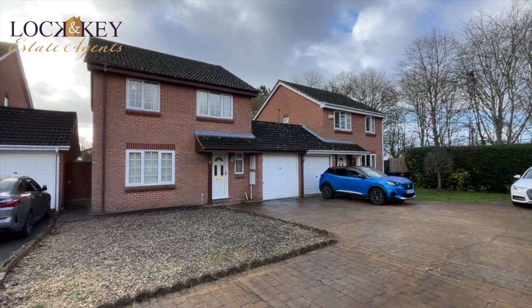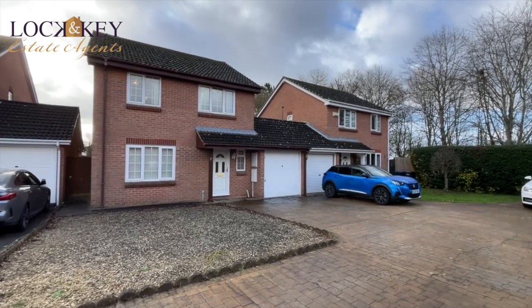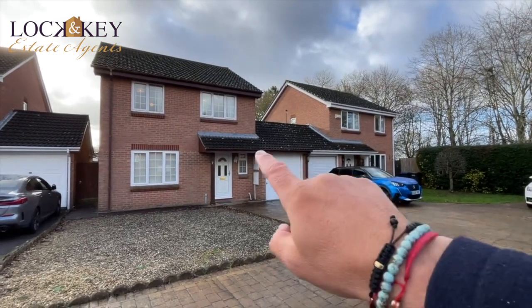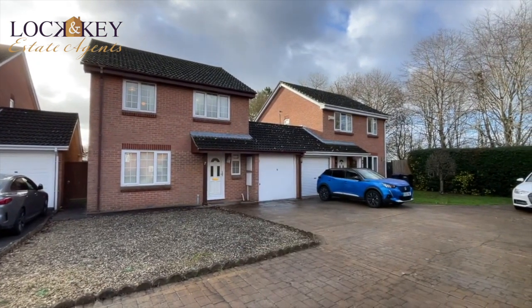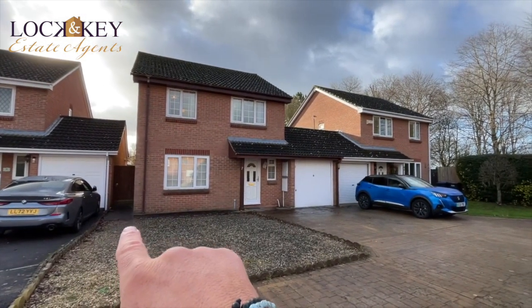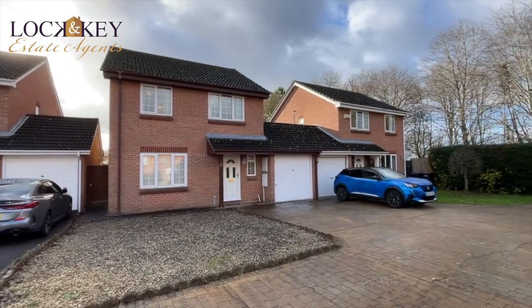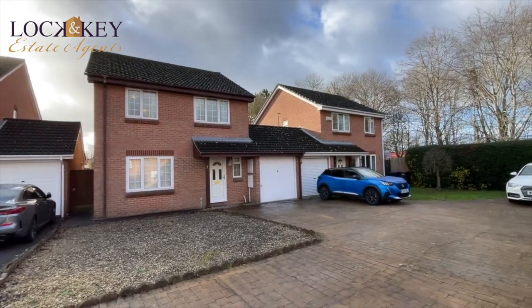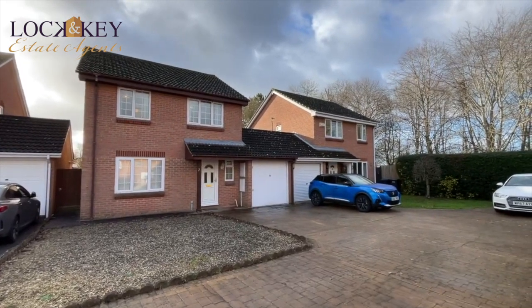There is no onward chain with this property, so it is a good 4-bedroom detached property that's come on the market with us today. So what we should do, under that canopy storm porch, there's a little door there, and then we're going to go into the entrance hall. There is a side gate there as well that gives you access into that rear garden. So let's get in. The sun is coming out actually, so I'm just going to take a moment to enjoy the sun, and we're going to have a look around this property in Beech Avenue.